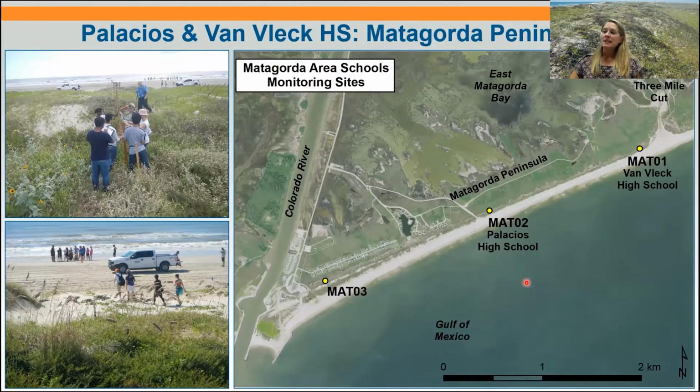On Matagorda Peninsula, this is on the east side, just to the east of the Colorado River outlet. We have 3 sites down there, and we work with 2 different schools, the Palacios School District and the Van Vleck School District. Both of these schools have to travel about an hour to get from their community out to the coast. So they each only monitor one site, collecting the beach profile, doing the GPS, and doing the observations.